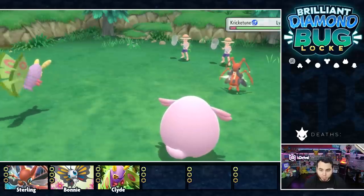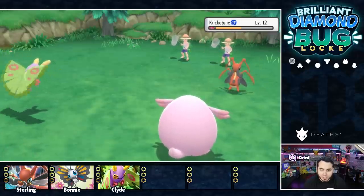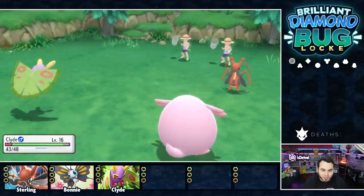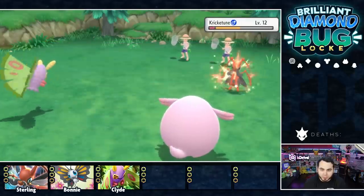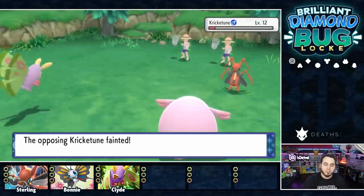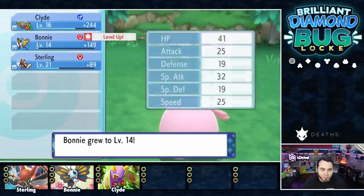I tell you what, this double battle Bug Catcher is pretty stacked, dude. They had Dustox, Kricketune. Not too shabby. He's really trying to copy my team. I'd be a little more nervous if I didn't have Clyde out on the field here, but he should be able to deal the final blow, get some good XP. Let me turn those battle animations on and let's get through Eterna Forest.